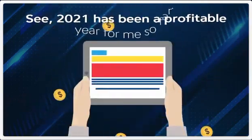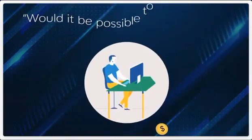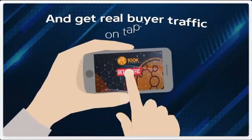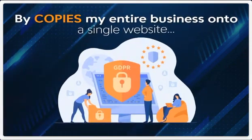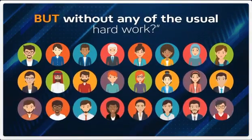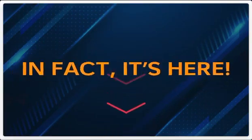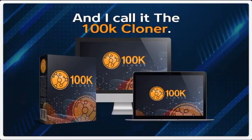See, 2021 has been a profitable year for me so far. And as the year starts to get really profitable, I wondered, would it be possible to let everyone bank life-changing commissions and get real buyer traffic on tap by copying my entire business onto a single website so they could clone absolutely everything I do? But without any of the usual hard work. Well, today I can finally say it is possible. In fact, it's here. And I call it the 100K Cloner.